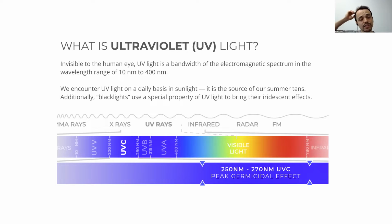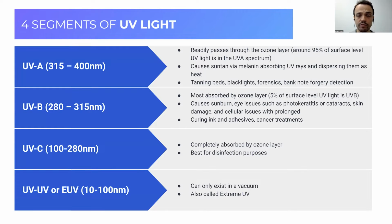The part of the spectrum from 10 to 400 nanometers is what's called ultraviolet light. We're very familiar with ultraviolet light because ultraviolet light is what gives us our beautiful tans in the summer, and it is also what causes sunburn, as well as melanoma and some of those risks from overexposure to the sun.